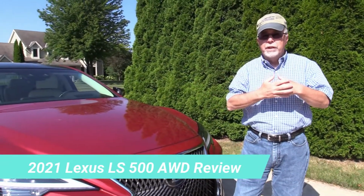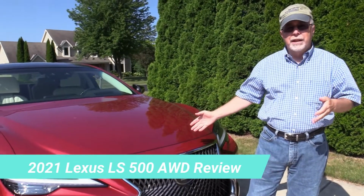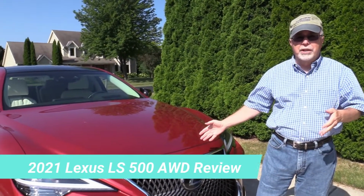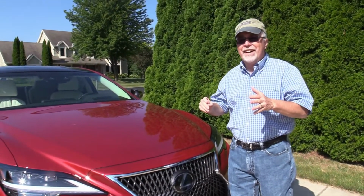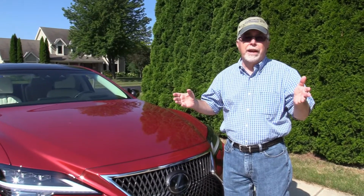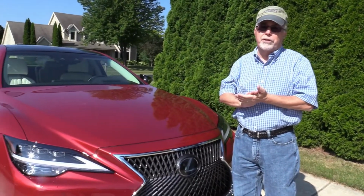Paul and I can't afford these things unless we sell the house. This one is $110,000 and change as it sits here. And now that's a lot of money, I'll grant you. But there's a lot of cars that are now $80,000 to $150,000 because that's the way the luxury market's going.